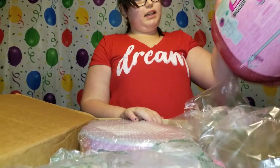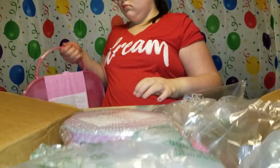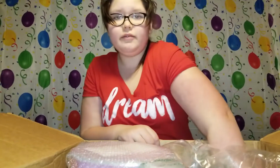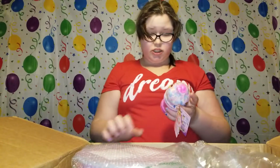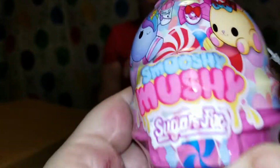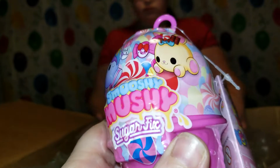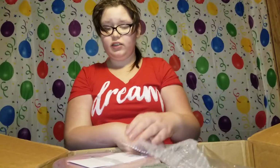Okay, the first thing I see is our LOL bigger surprise. Put it right here, honey. Hands in. We got a smushy, mushy sugar fix. And here's the sugar fix. Some smushy, mushy sugar fix. Ain't that cool? It looks like a little gumball machine. That is so cute. Now, I've decided to go from top to bottom, so this will be easier.